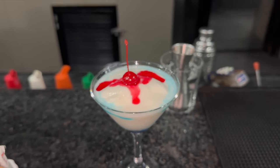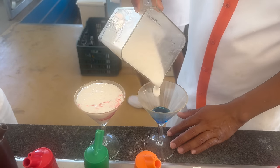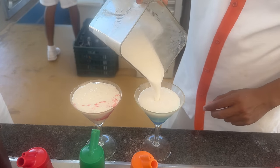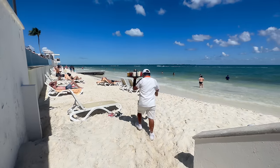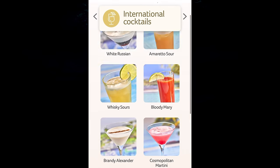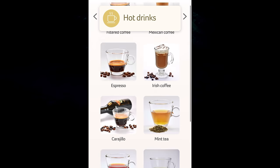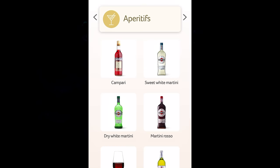Now, I'm not saying they're the most premium or the strongest, but getting one wasn't a problem. All the bars were well-staffed. Bartenders were quick, warm, responsive, friendly. I even saw service at the beach, which I don't think I've seen at a Riu before in my life. A lot of bars had cocktail lists, so if you are sick of the boring and predictable all-inclusive drinks, and if you're looking for something creative, unique, different, fresh, Riu Cancun is gonna have you covered.